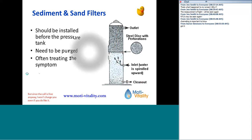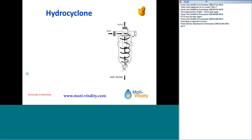This guy is the cyclone filter, the hydrocyclone, and this is also a sand filter. It's for the same reason. You have a little bit of sand and sediment, but the water comes in on this one, and it's centrifugal force, and it spins around, and because it's spinning, the sediment gathers along the sides here, and it eventually comes down to the bottom. Now these are usually installed sort of like a cartridge filter. They're not going to be this big whole house. I mean, they're a whole house thing, but they're not as big as the big tank ones.